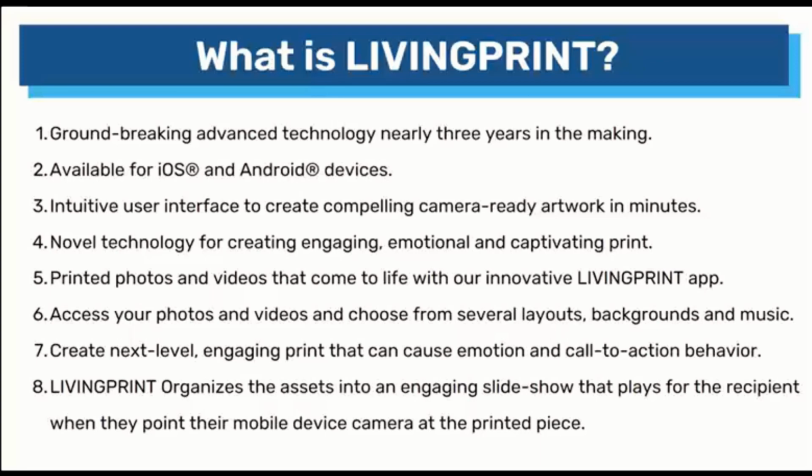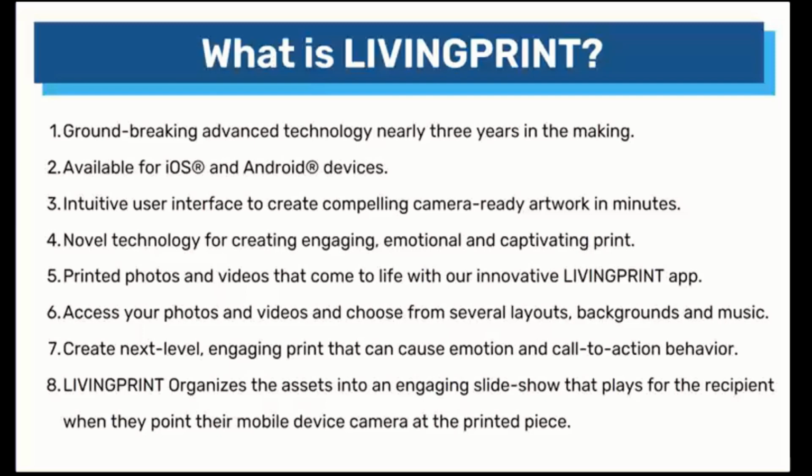Like I said, the In-N-Out Burger concept, just a simple menu of items. We have a very intuitive interface that allows you to create camera-ready art in minutes. This novel technology creates engaging, emotional, and captivating print. You can access all of your photos and videos and choose from several layouts, backgrounds, and music tracks that you can incorporate into your postcard.